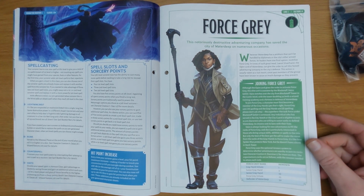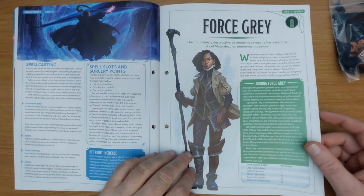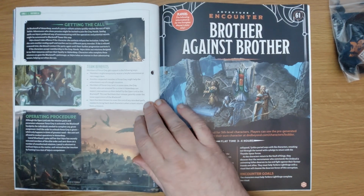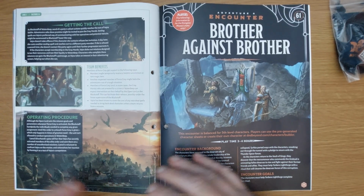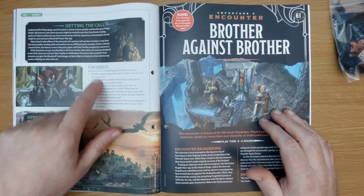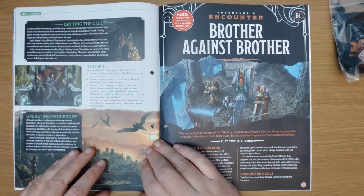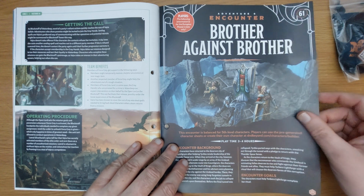Now, I think this feels very niche. You know, if you're in Waterdeep, then you might use these. So it's going to be a very small amount of players. I know Waterdeep's one of the major places in Forgotten Realms, but there's just so many other places you can adventure. So getting the call, the benefits of joining them, their operating procedure. So some background information on it. And then we're on to the adventure, or the encounter.